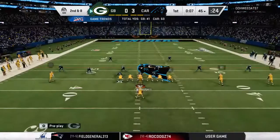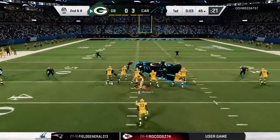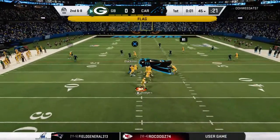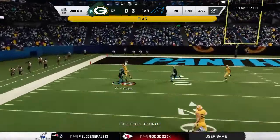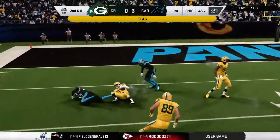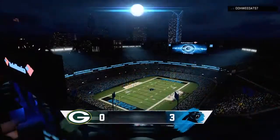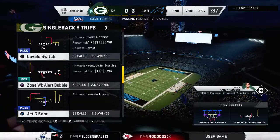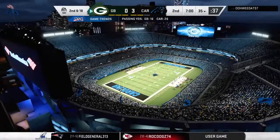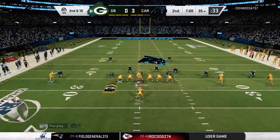Trying to get one more in here before the quarter breaks. On play action, Rodgers. Looking deep for Adams. Got a man, it's caught inside the 10. 3-0 after 1 on EA Sports. They'll come up now on a 2nd and long after the hold.